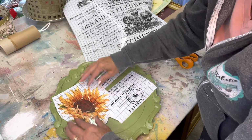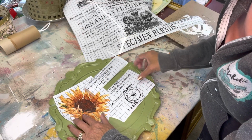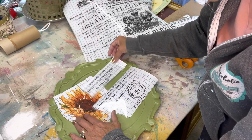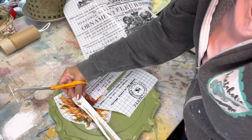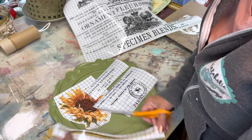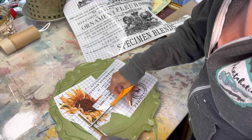So I had wanted to add this sunflower from the Painterly Florals transfer set. It's a beautiful fall sunflower, and on this gypsy green, it's going to look really nice, but I wanted those words with it. So do I put the words over? Do I put the words under? I also had to put a stem underneath that sunflower, so you have to plan for some of these things before you even start to add that transfer.